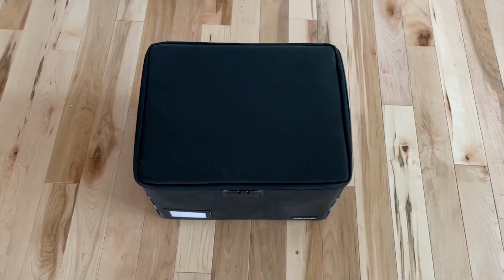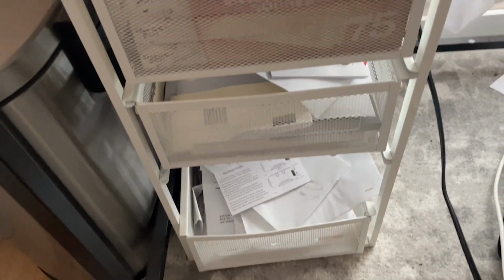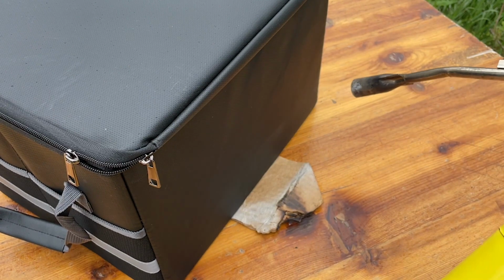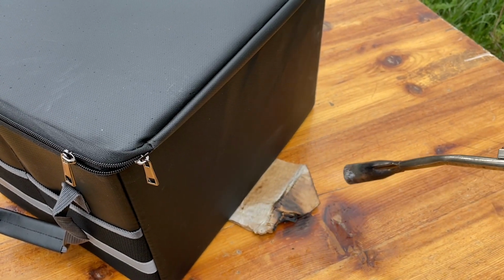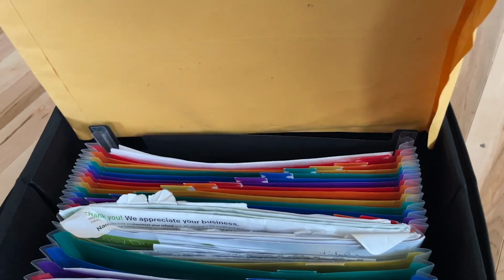Now, this isn't your typical file storage system. So yes, it will organize your life. We all need that. But it is fireproof, water resistant, and dust proof. So it will keep you organized, but it will also protect all of your valuable paperwork and files that you put in here.